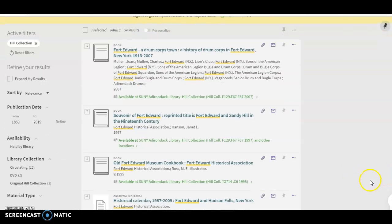Browse through the results and find some that look interesting. Here is the call number. That is the Library of Congress call number, which is the location of the book on the shelf in the Hill Collection. You can jot that number down or take a quick photo.